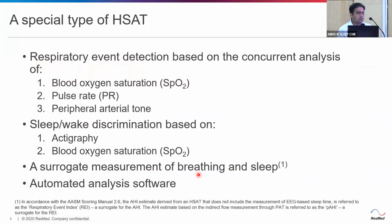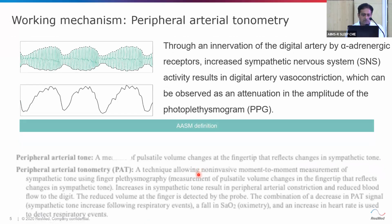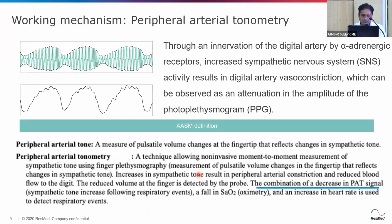So what is new in this device? It records SpO2 levels, pulse rate, and peripheral arterial tone, and there is also actigraphy, based on which a sleep-wake discrimination happens. Of course, there is an AI which runs in the background so that it can differentiate all these parameters. Like I mentioned, this is based on peripheral arterial tonometry.